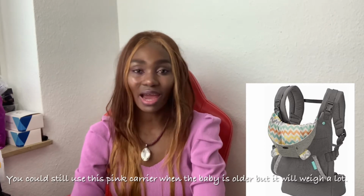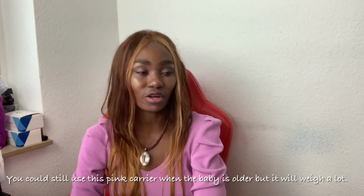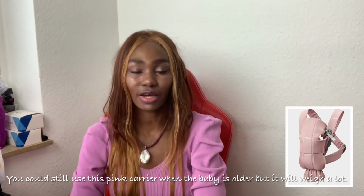I had a baby carrier which was comfortable for younger babies from the age of 0 to 3 months, which is this. And I had another baby carrier which I bought from the age of still 2 months, and she used it later on, which is this other one.